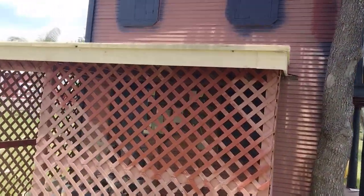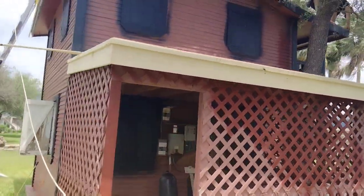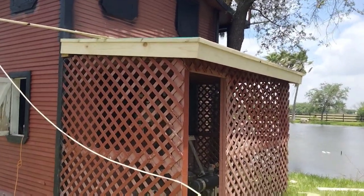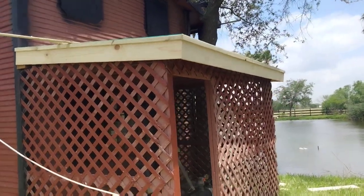So this is the playhouse. We already went ahead and did the woodwork around it. We gave it an elevation, so that way the water will run down. That's the reason why it got damaged in the first place. We're gonna go ahead and start shingling.